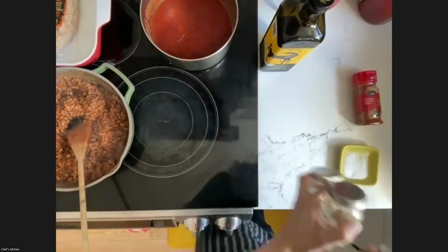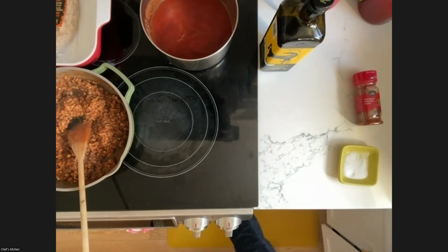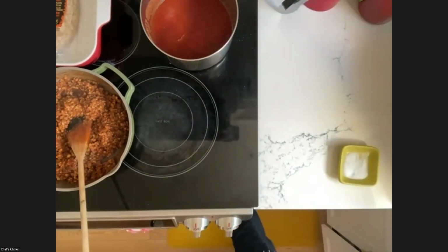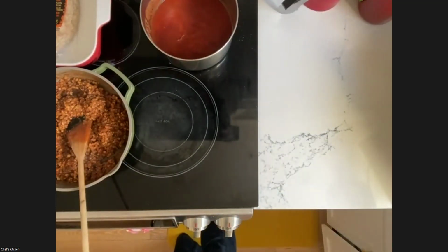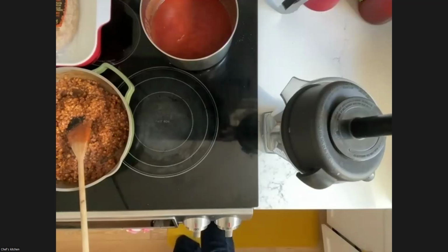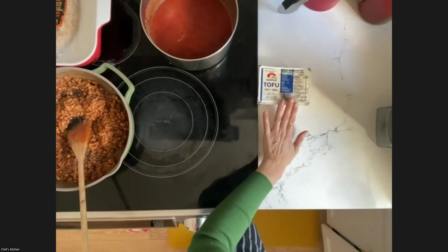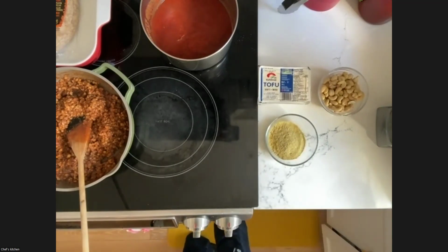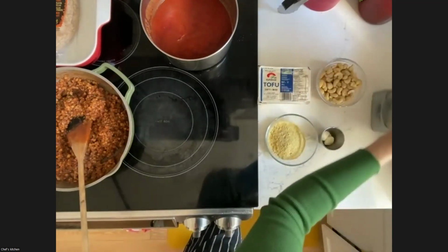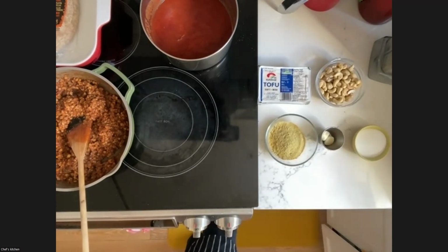I'm going to get this stuff out of the way here, and I'm going to make the bechamel sauce for you. Another super easy recipe. We have tofu. We have cashews. We have nutritional yeast. We have garlic. Salt as well, and then a little bit of water.